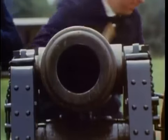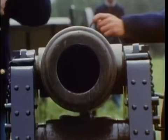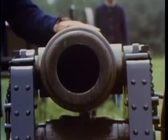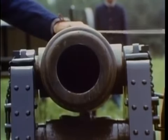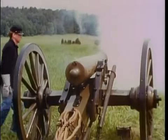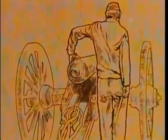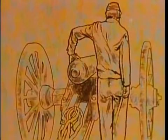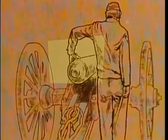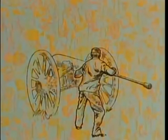Ready? Fire! Once fired, the gun has to be cooled off and cleaned out. So, while the number 3 man thumbs the vent, cutting off air to anything burning inside, the number 1 man of the crew sponges out the barrel.